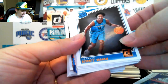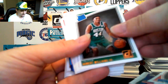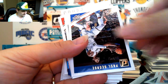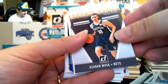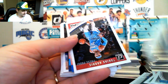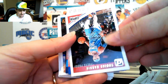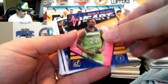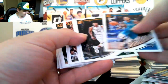Okay, right, Rookie, Graham, Alexander, Williams the Third, Spellman, Bagley. Rookie Kings Press Proof Musa, Brooklyn. Press Proof Tobias Harris to 349, Rookie Kings Alexander, Court Kings Damian Lillard, Hart Andrew Wiggins, Retro Larry Bird, all clear for takeoff Russ Westbrook.